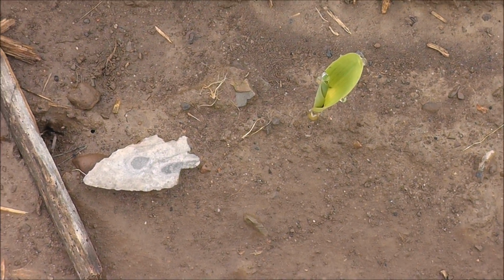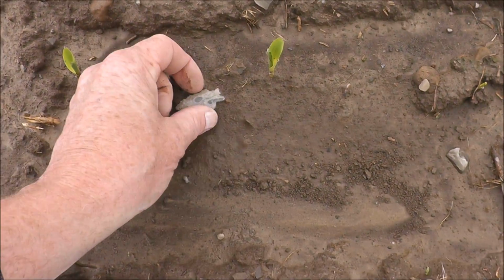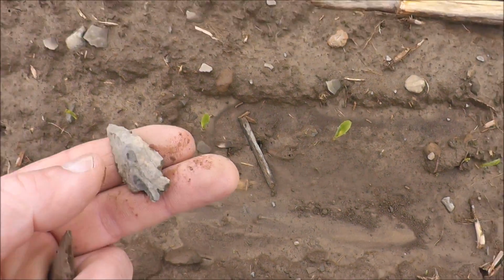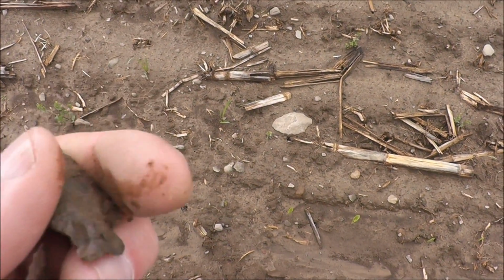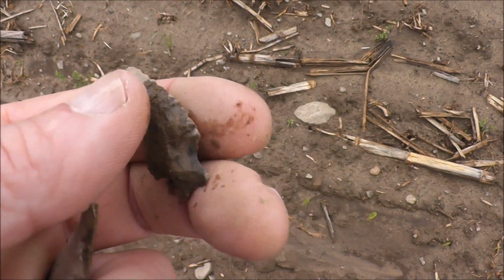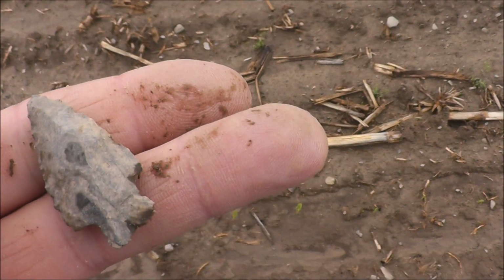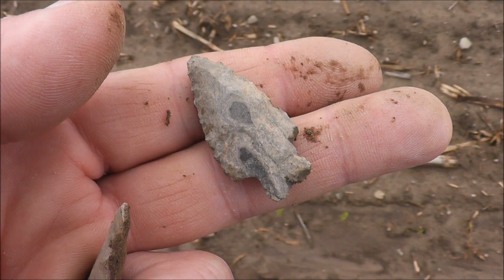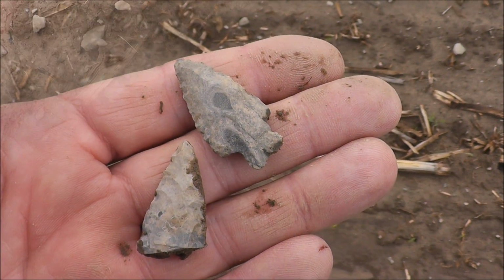Now, from what I can tell, that's a pretty good looking arrowhead right there. Let's grab it and see. Oh yeah, there's nothing wrong with that one. That's a dandy. Well, I'll tell you, that rain has just washed everything right dry, and boy, you gotta watch your step or you'll go right to your knee in this muck. So, hey, take a twofer any day.